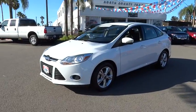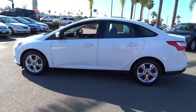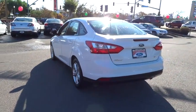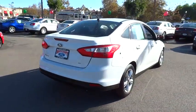The 2013 Focus. Focus has more cool tech, more of what you're looking for from any point of view, more than meets the eye, and is priced below $15,000. This vehicle has less than 45,000 miles.